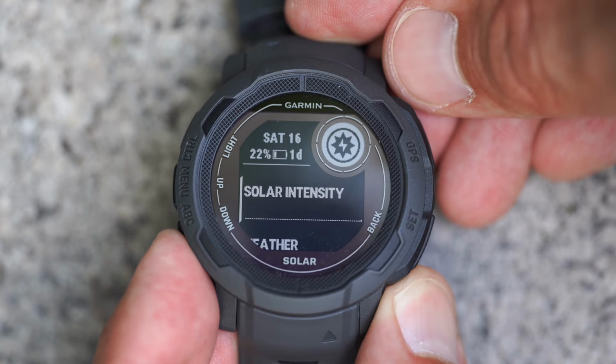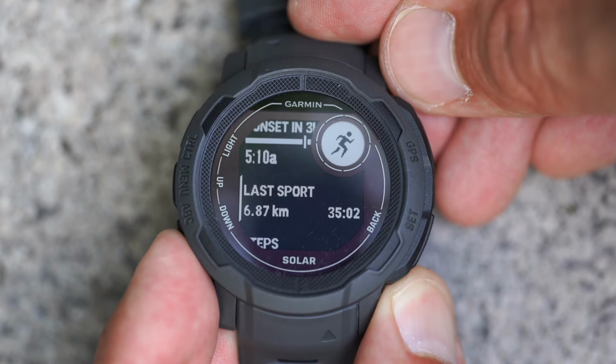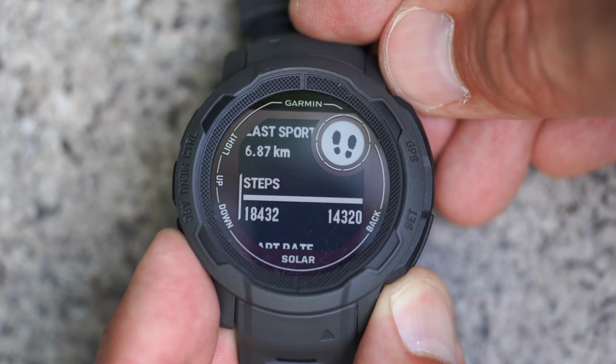You obviously got the usual stuff. You've got 24/7 heart rate monitoring. You obviously got the GPS chip built in. You haven't got built-in memory for music, but you've got Body Battery. You've got stress management, respiration tracking, and a bunch of things that usually come with Garmin watches. And it is a full-fledged Garmin watch.